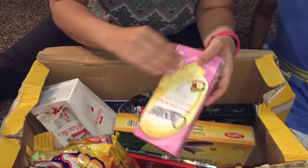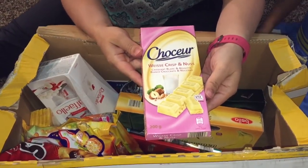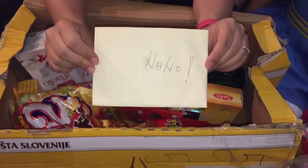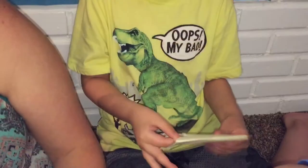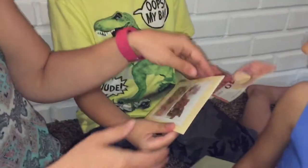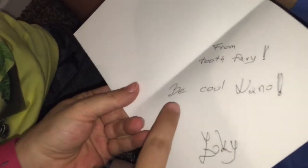Let's see, we got white chocolate. I'm thinking white chocolate with hazelnut. Look what I found. It says Nano. You want to open it? Okay, let's read. Thank you, Zoky. Turn around. It has teddy bears on the front. And it says, from Tooth Fairy.